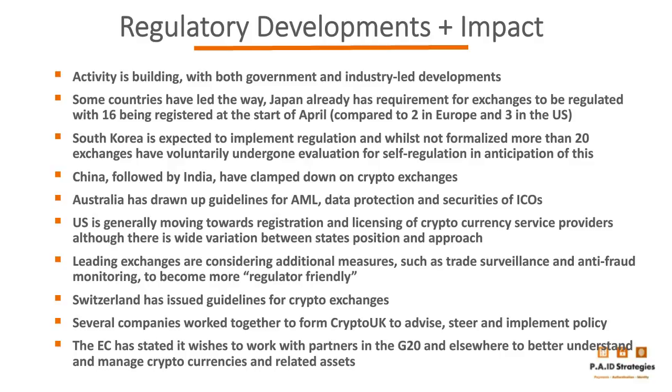Other countries have taken a much more stringent approach. China, and subsequently India in the last few months, have been clamping down and placing restrictions on crypto exchanges and the use of cryptocurrency. More similar to Japan and Korea, Australia has drawn up guidelines for anti-money laundering, data protection and securities of ICOs. Its aim is to ensure that there will be smooth acceptance, high delivery and quality of service, and that best practice is adhered to.